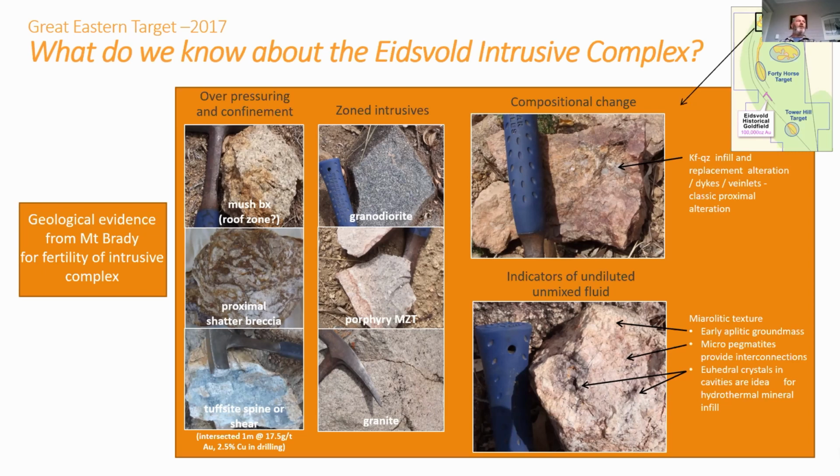We also see very good evidence for zoning. We've got granodiorites, we see monzonites, we've got granites, we've got some rhyolites, we've got some aplites running through this thing, and we see some compositional changes, so stuff that would suggest that we're real close to the engine room of this thing. We were seeing the K-feldspar and quartz infilling and replacing the alteration.